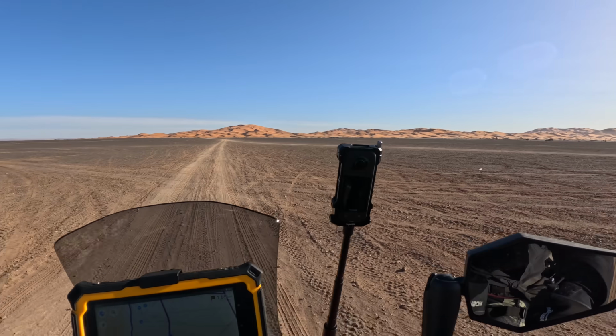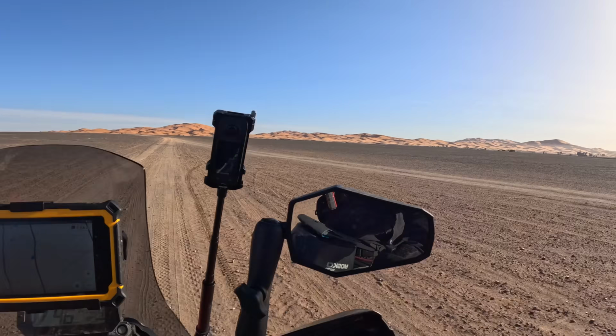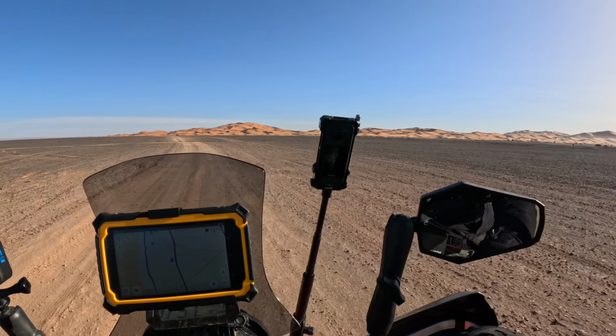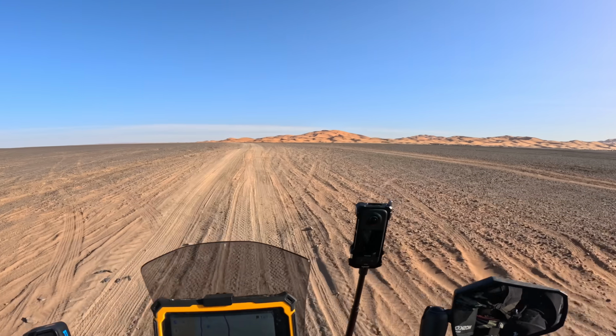So today's ride, it's all about these dunes. So where I'm staying, where I have been staying, is right at the edge of the dune field. And this dune field is called Erg Chebbi and has some of the largest, tallest dunes in Morocco. Up to 150 meters, I think.